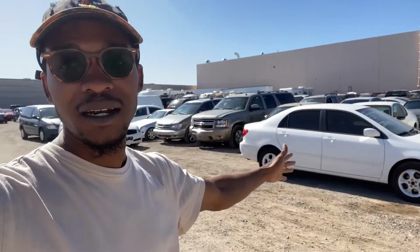If you can tell by my surroundings, I'm at my favorite auction in town, man. Last week we had a ball, and this week we gonna ball even harder, man. We got a couple new cars on the lot. Ooh, we even got a newer type truck. Okay, I'm digging that, man.